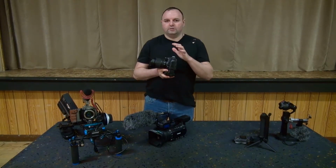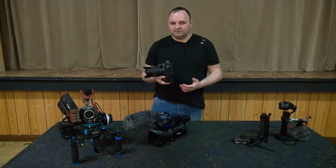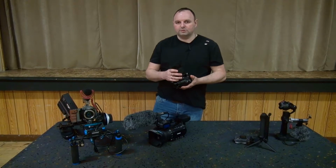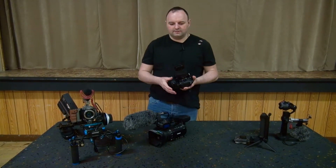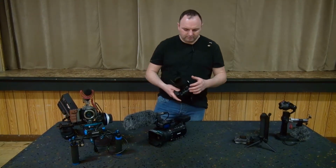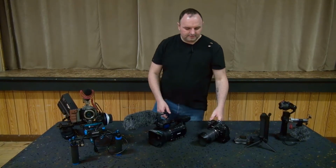Obviously, not only have you got the fact that you can film on it and you can do still photography, so it's kind of a two-in-one in that sense. Obviously, you can adapt all your lenses. You can change lenses, find different lenses for different shooting styles, for different filming. So they are a great option.